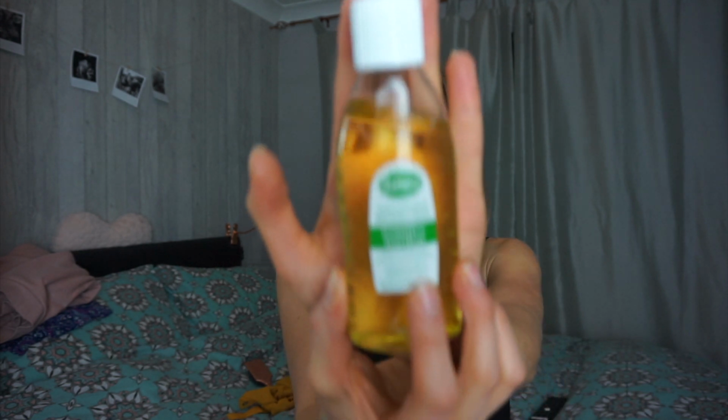This was my favourite one and this one's called Country Garden and it was in a box but I took it out of the box. I've chucked the box away. But this is what it looks like. Oh my god, this stuff smells so good. Whatever room you clean with it, it smells so nice for ages.